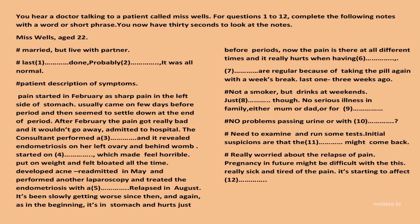Hello, Miss Wells. Please come in and sit down. I'm Miss Moore, the consultant. I've read your GP's referral letter, which details your history of endometriosis. I wonder if I could start off by asking you a few questions. How old are you? I'm 22. Are you married? No, but I live with my partner.